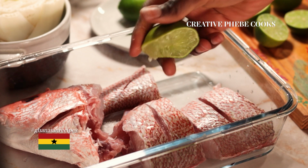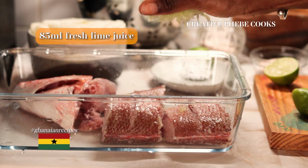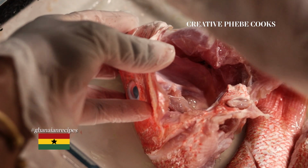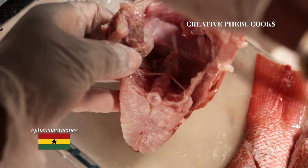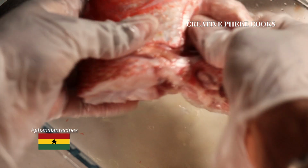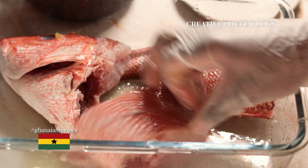Season the fish on both sides, rub it in, especially the head of the fish if you're using fish, and set it aside to chill in your fridge or set in the counter. Make sure the fish is cold because you do not want it to spoil. Set it aside and then we'll get on to the next step of this.